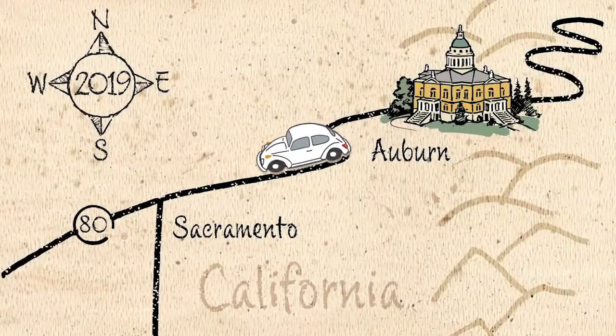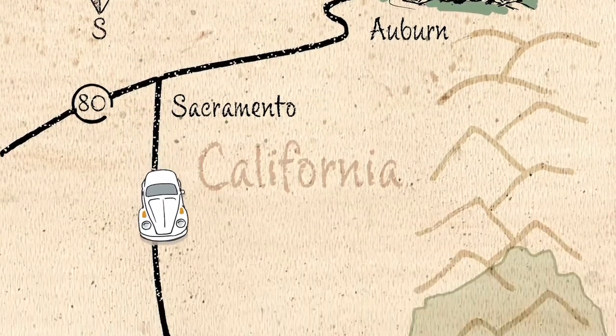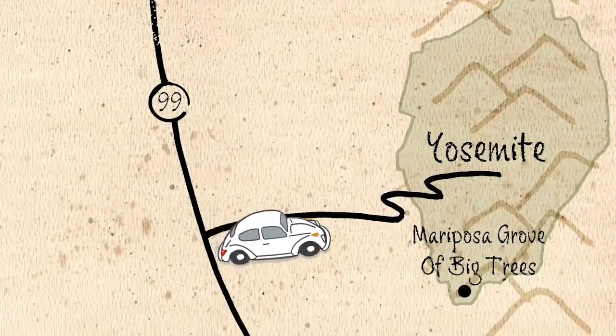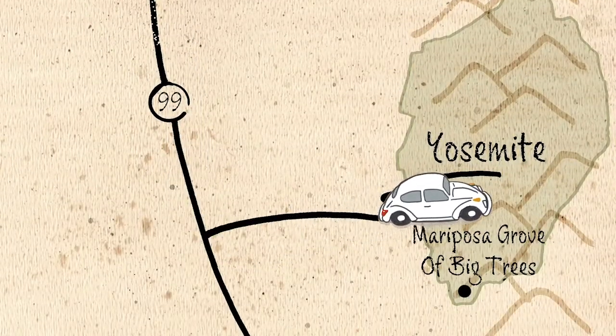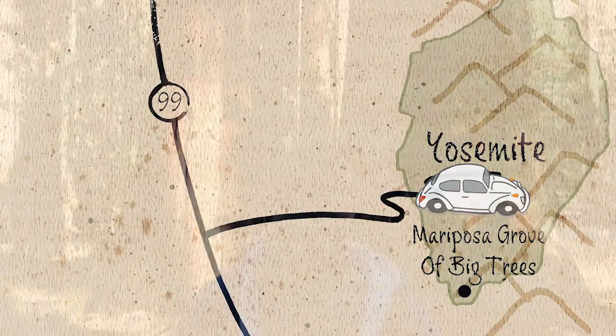In our last adventure, we left Auburn and the foothills of the Sierra, traveled south through the Central Valley, and then back east up to Yosemite National Park and the Sierras. In this episode, we're going to be visiting the Mariposa Grove of big trees at the southern edge of Yosemite National Park. So here we are early in the morning, probably around 8 o'clock though.